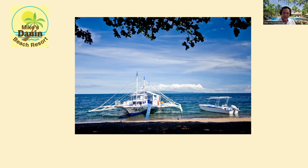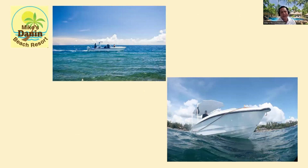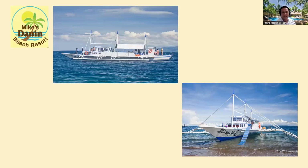To take people diving and snorkeling, we actually use 2 boats. We have the big boat on the left and the small speedboat on the right. The speedboat can handle about 6 divers to take them diving around Dauin. We don't use that for Apo because Apo is a whole day thing. So we need the bigger boat, which is Miley K2, which can fit 16 people. It has a toilet and a small kitchen, so people can be more comfortable being in Apo Island for the whole day.